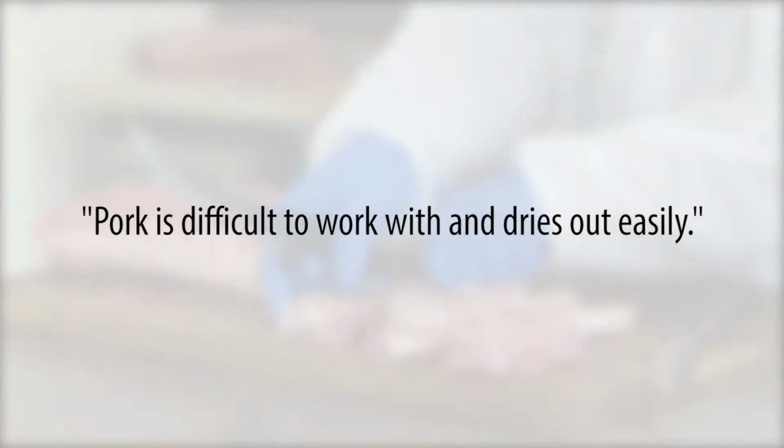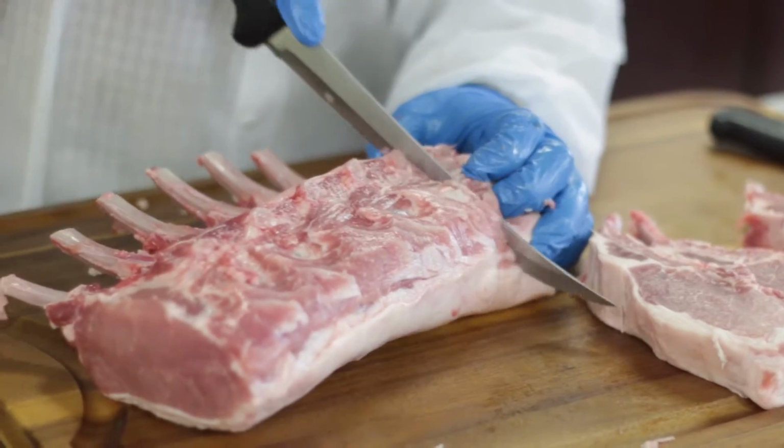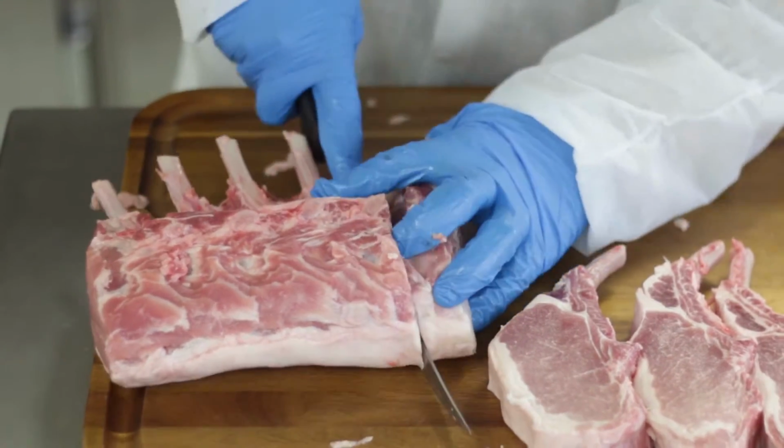What holds people back from placing the French pork rib chop on their menu are often three main factors. First, pork in general has gotten a reputation of being difficult to work with because it can dry out easily. This is not the case. It is inherently juicy and tender and can be prepared in a variety of methods. It also works well as a menu special when you talk about some of the more involved preparation methods.